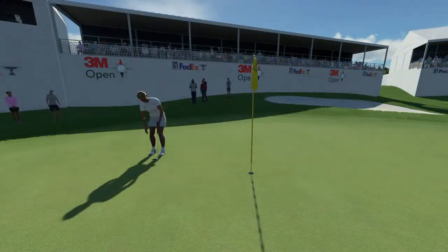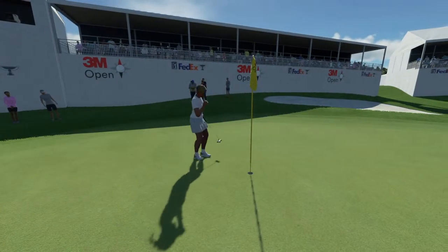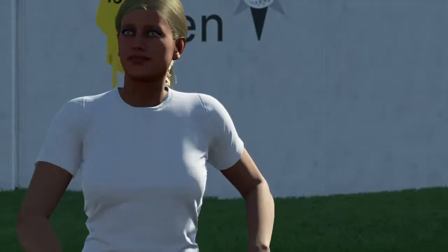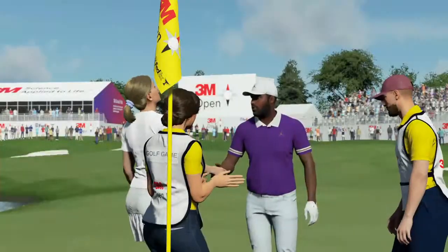And congratulations to our player. You are the 3M Open winner for this year. An amazing performance all around this week, coming here at TPC Twin Cities by this winner. Congratulations.